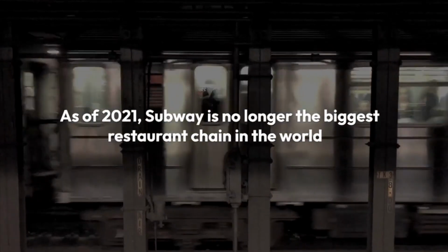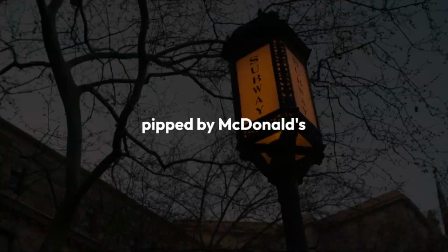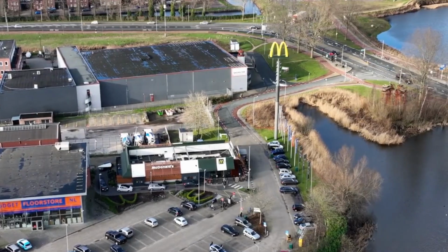You'll find these altered eggs in menu items such as the French toast sticks platter and the meat lover's breakfast burrito. As of 2021, Subway is no longer the biggest restaurant chain in the world, a title it held since 2011, having been pipped by McDonald's. Second place is no small feat though, with nearly 37,000 locations dotted across the globe to feed your carb cravings at any time of day, including breakfast.